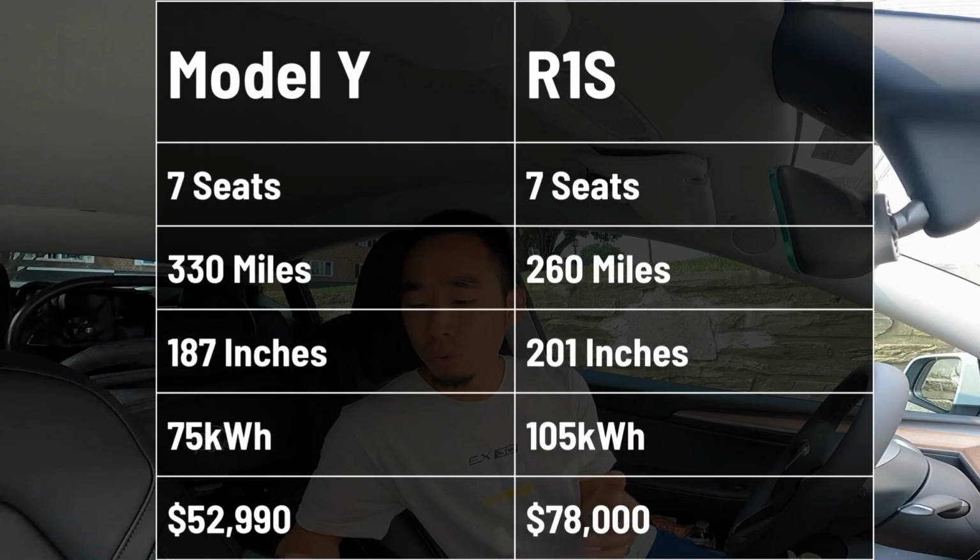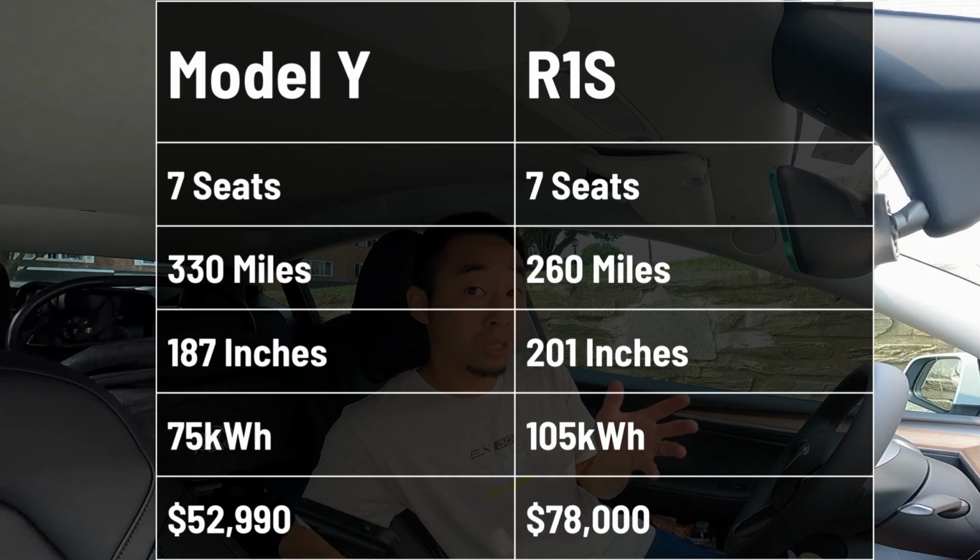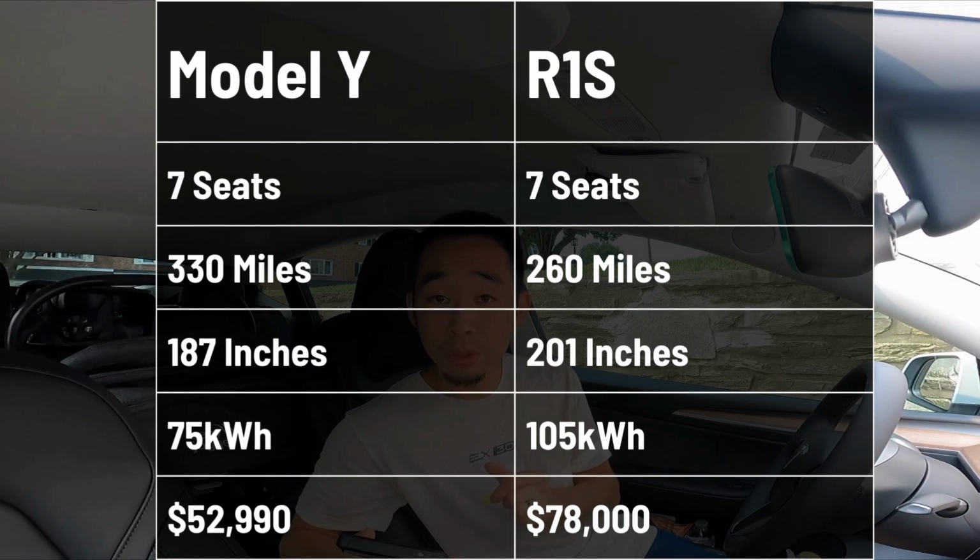All right, let's just do a quick side-by-side comparison. Both Model Y and R1S would have 7 seats. The Model Y is supposedly rated for 330 miles of range. The R1S with the dual motor standard pack is only rated for 260 miles of range. And then there's the difference in length. The Model Y is a much shorter car at 187 inches. The R1S is well over 200 inches long.